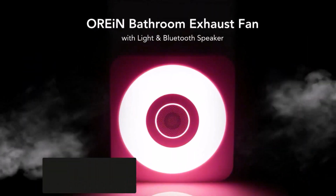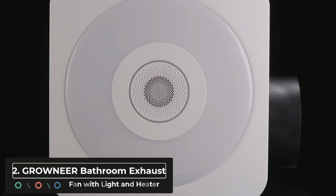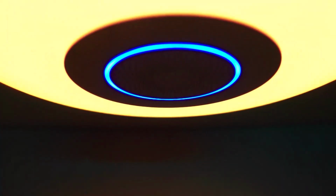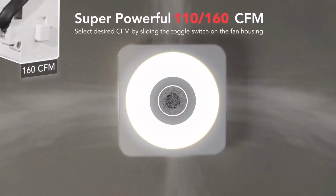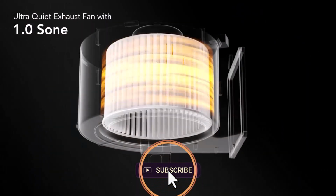Number 2. Turn your bathroom into a personal concert hall with the OREiN OL005. A fan that's as smart as it is stylish, delivering adjustable airflow at 110 or 160 CFM. It's powerful enough for rooms up to 160 square feet, while operating at just 1.0 sone for near-silent performance.